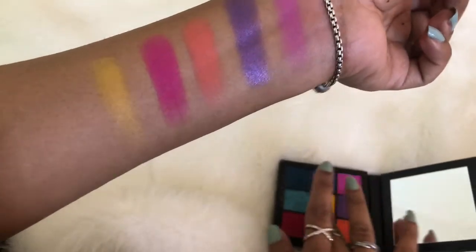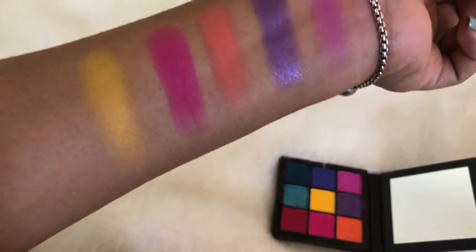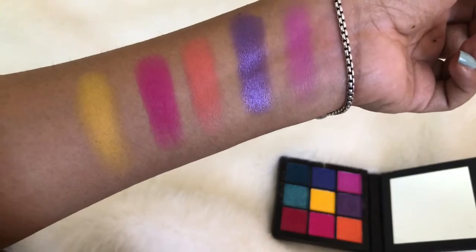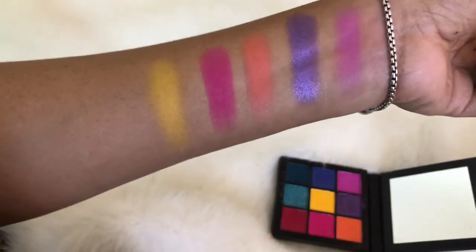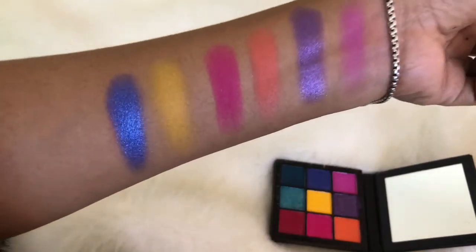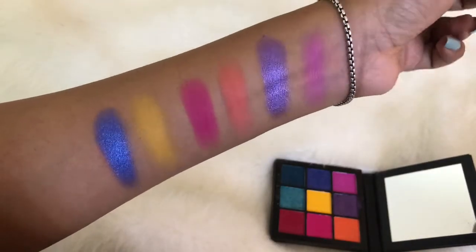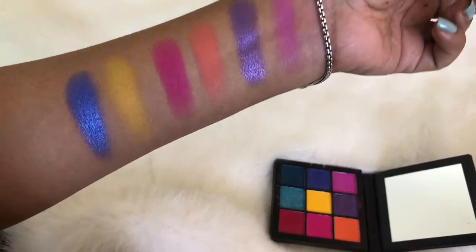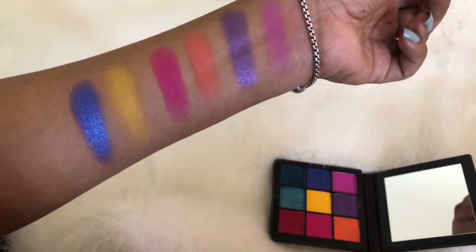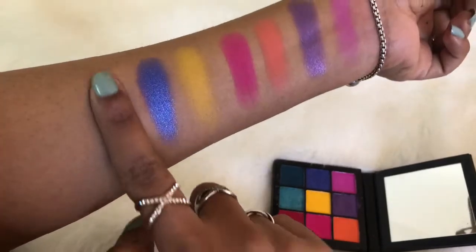And now we have a very bright warm matte shade yellow, which is very uncommon and my favorite shade of this palette. The next shade I'm going to swatch is also my very favorite. It's a cobalt blue, which gives a more metallic finish and it has a cool undertone. I love it. This is very different.